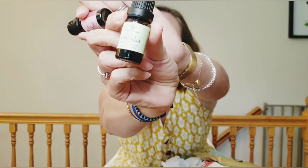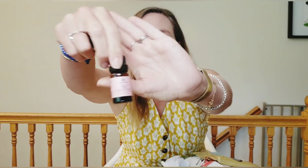Okay, so the green one is the citronella, and the pink one is the pink grapefruit. And they both have exactly what you'd expect smell-wise. So that very pungent, strong citronella smell. I have made my own bug spray from items that I've been sent from Bombay and the Cedar in the past, and they are really welcome.